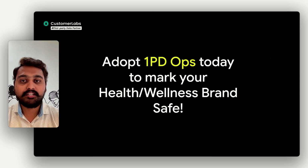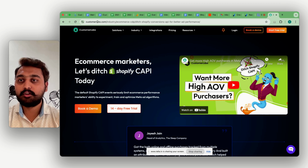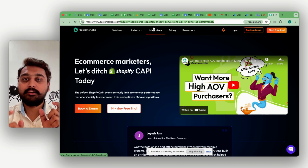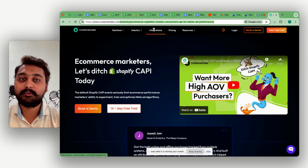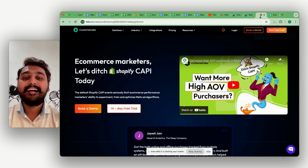I think maybe I can just show my screen and show you guys. So basically, this is the domain name, that is customerlabs.com. And after this, whatever you have, this is the URL which will have the information about what the user is browsing, what the page is about, and the Meta pixel will be collecting the data from this. So this is to be removed. That's what you have to do: scrubbing a URL and sanitizing it.